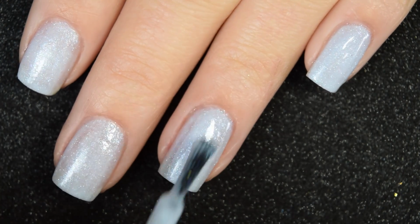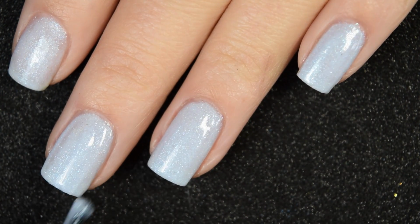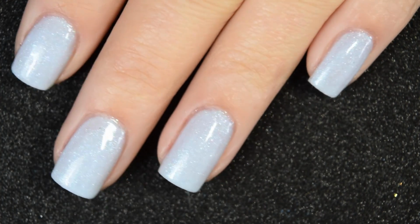So this is completely opaque in 3 coats, and nothing in here should be difficult to remove. Nothing in here should stick to your nails. It shouldn't make a mess on your skin. It's just a nice, icy, frosty manicure for the winter months. So there is 3 coats.